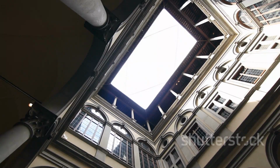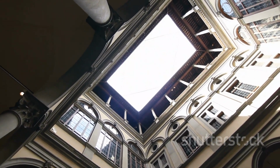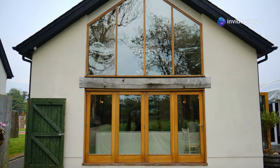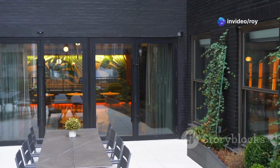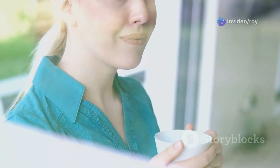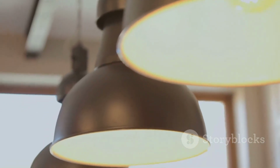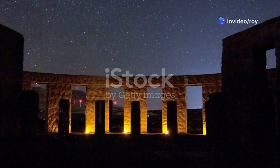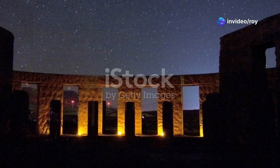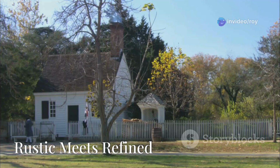Imagine installing some gorgeous skylights, flooding the space with that dreamy natural light. And how about we add a modern glass extension to the back? It'd be the perfect spot for a sun-drenched breakfast nook. Just picture sipping your morning coffee there, a warm scone in hand, with a view of the English garden. Of course, we gotta update the lighting too. Those old-timey chandeliers are beautiful, but a few strategically placed modern pendants would add a touch of contemporary flair without overshadowing the home's history.